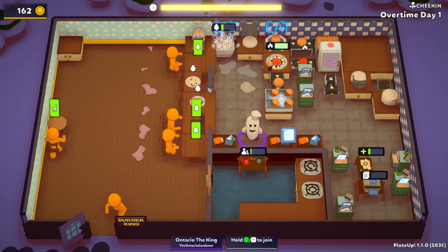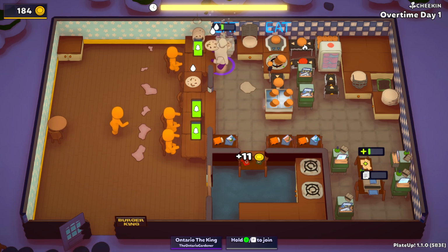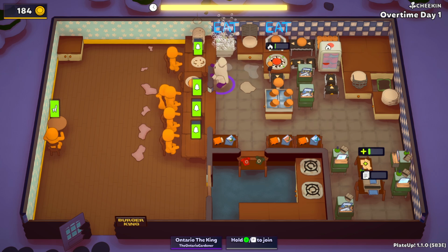I'm going to ring everybody else. Can I get a couple more rings? Oh, we got an extra 20 coins. Look at that. Extra 20 coins out of that. That's good. Everybody should fit inside. I'm just going to dump this here. We should be fine now.